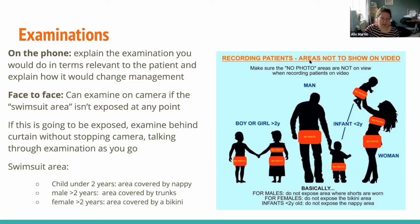So examinations used to be mandatory. You used to have to include two examinations. What they said was that they found that people, I think I've said this already, were just talking to the examiner and the patient was entirely confused. So if you're on the phone, you can explain the examination you want to do, but it needs to be relevant to the patient and relevant to what you're actually doing.